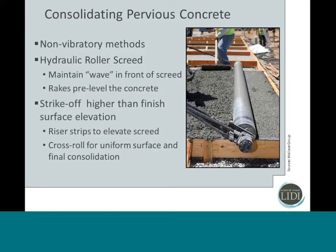The consolidation of pervious concrete is very different than traditional. You do not want to use vibratory methods. You want to work this material as little as possible because you want to maintain that void space in your mix. And so the typical method for consolidating pervious concrete is with a hydraulic roller screed. And the hydraulic roller screed is turning with the power of a hydraulic motor, and you have two crew, one on each side, that are physically pulling it along the length of your panel.